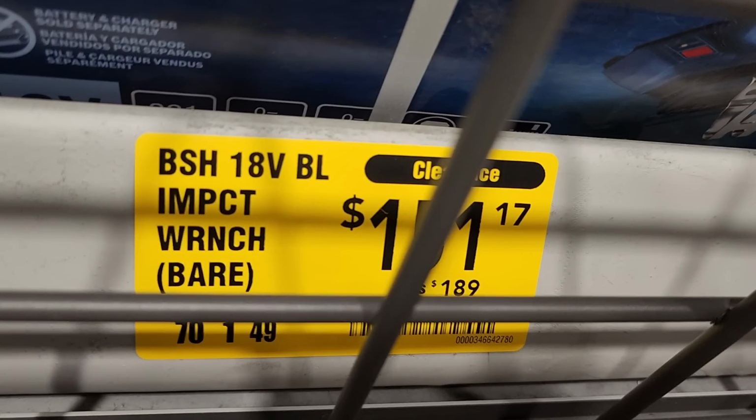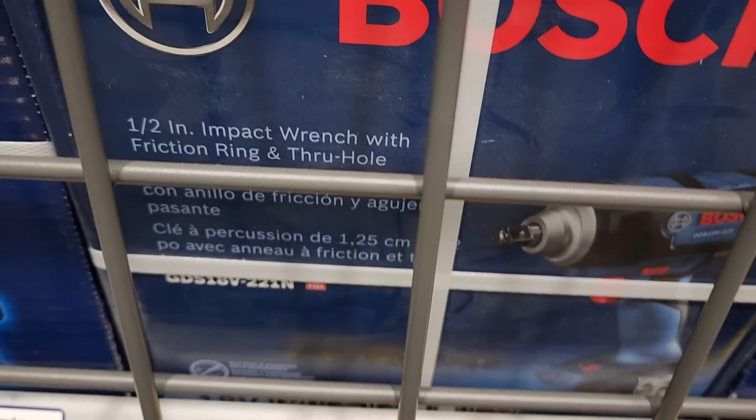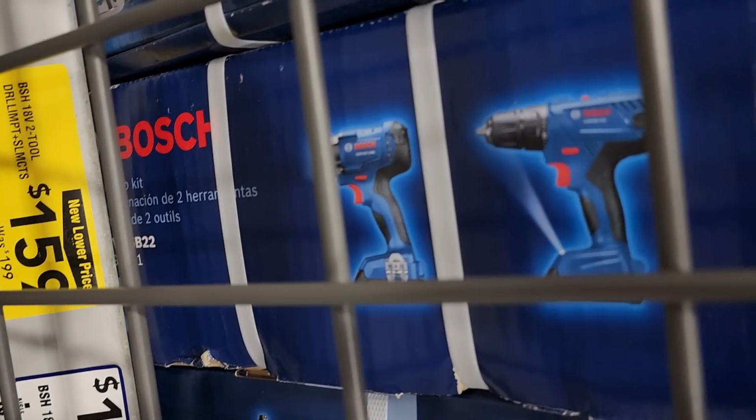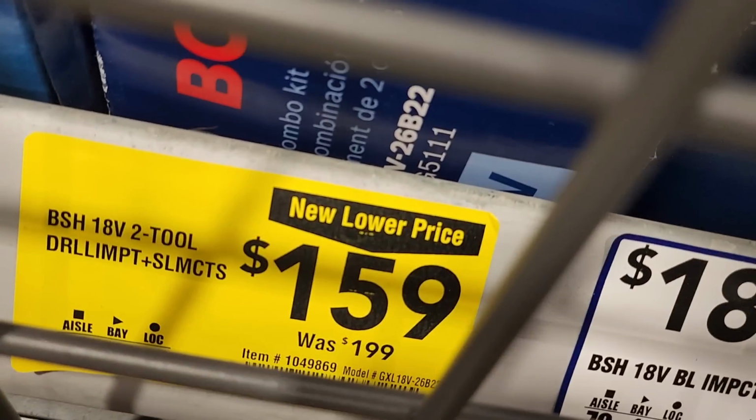That's it right there. I believe that's the mid torque. Or not the mid torque, I believe it's less than the mid torque. It doesn't have a lot of torque, so it's for smaller stuff. Got an impact driver, drill driver for $159, down from $199.